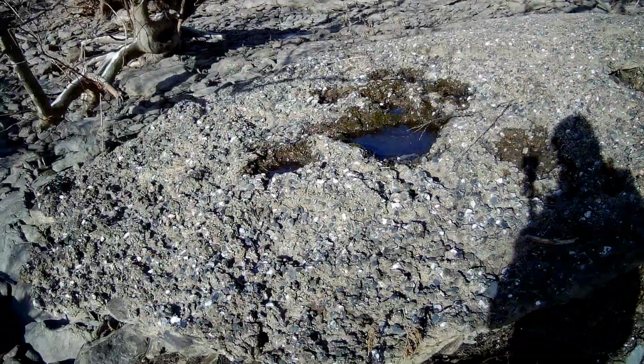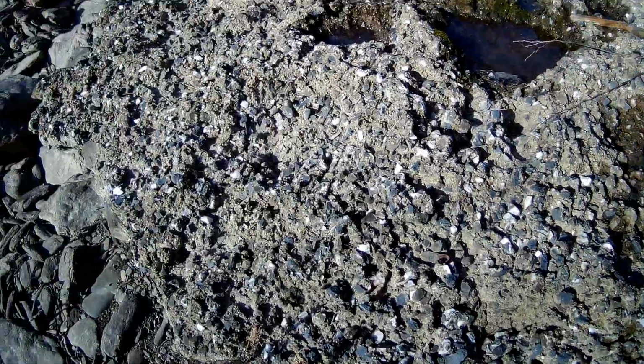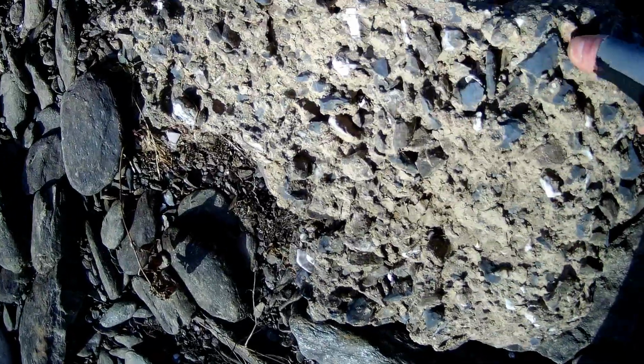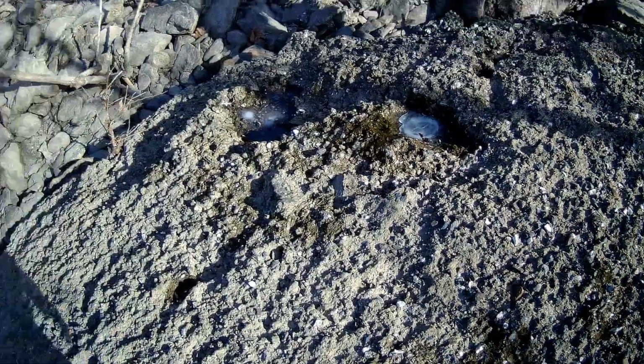And right out here in the middle of the river we have this large slab of aggregate. It looks like for some reason somebody poured some aggregate down here. I'm not really sure why. Maybe it washed down? I don't know.